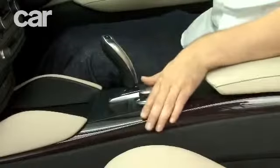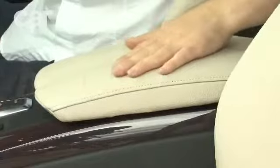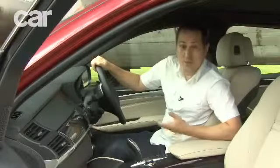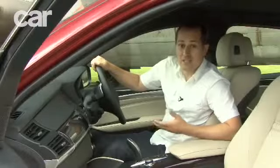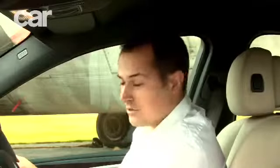Nice tasteful wood trim, great leather as well, really soft. Except you must remember that leather is optional on this car. Spend 50 grand on an X6 and you still get cloth seats as standard, and that is pretty poor. Anyway, let's see what it's like to drive.